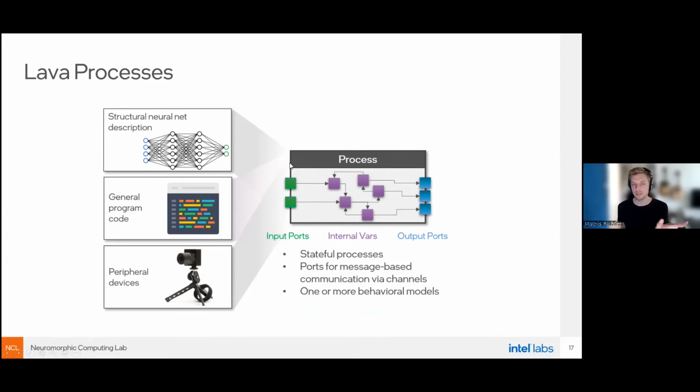And as a user, you only know about these things. How it's implemented, it can be implemented in different ways. It could just be a description of the structure of a neural network, which is then run on a neuromorphic device, or it could be implemented by regular program code in Python and C, or it could just be a peripheral device, getting input from the camera.